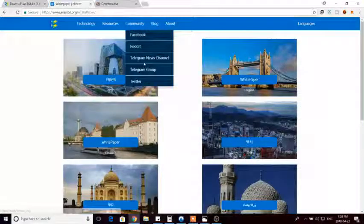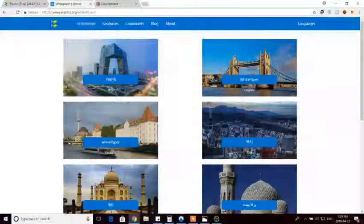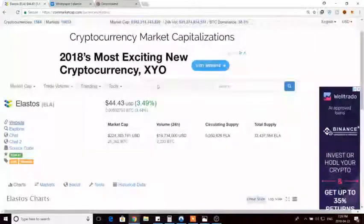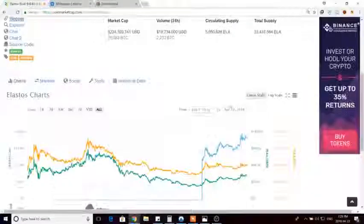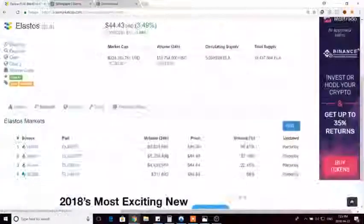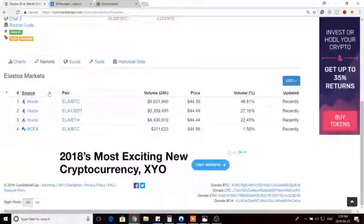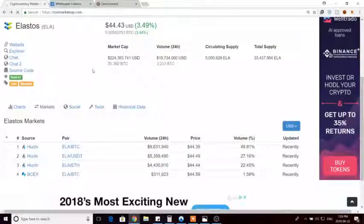Let's check out their Telegram. Members. So it's 44 bucks, 5 million supply, total supply 33 million. Hmm. That's where you can buy it. Am I gonna buy it? No. No.